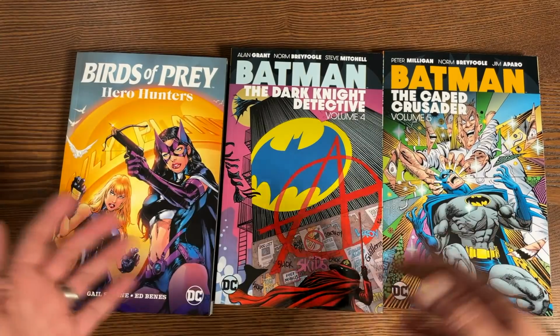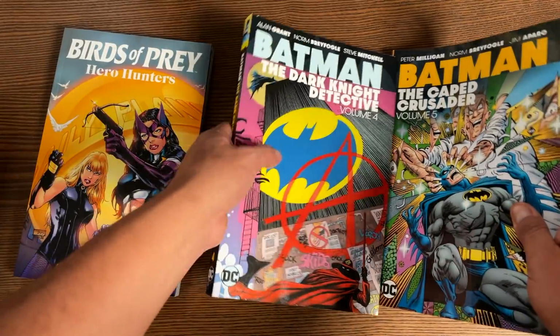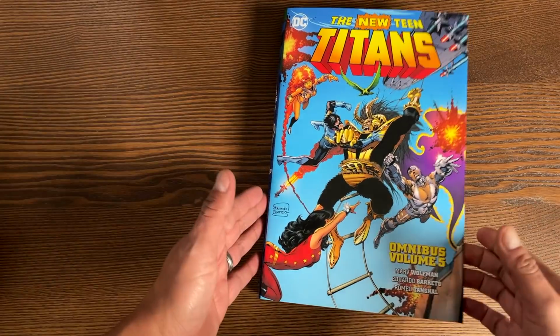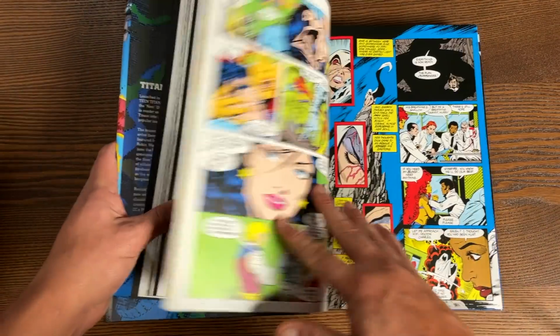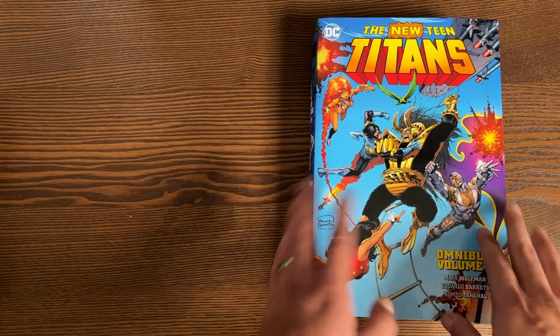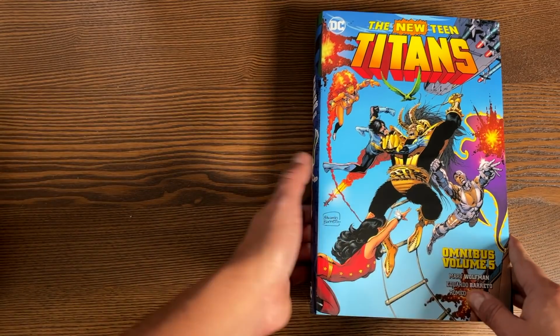Now, I've done an overview of all 3 of these Batman-related or Batman family-related trade paperbacks already, and you can check out the channel for those. As well as the new Teen Titans overview. This is Volume 5. Can't wait for that Volume 6, and hopefully we will keep getting some more. But this is also, again, we have separate playlists. This is in the Omnibus overview playlist.